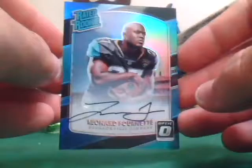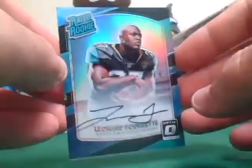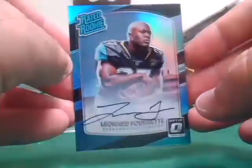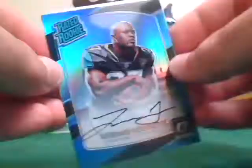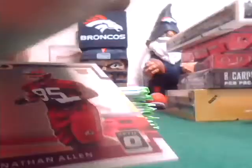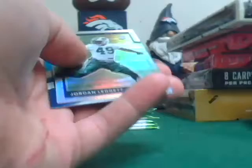For the Jaguars, got a Leonard Fournette black refractor autograph. Leonard Fournette black refractor autograph for the Jaguars. And that one is numbered 19 of 25. You can see that. There we go. It's a nice one. Leonard Fournette out of 25, black refractor autograph. Nice hit right there. And Jonathan Allen rookie. It's always hit or miss with Chrome products, but the nice rookie refractors are nice too. Jordan Leggett refractor and Josh Malone rookie. But it's always nice when you can pull something nice like that, because I think Fournette's going to have a good year.